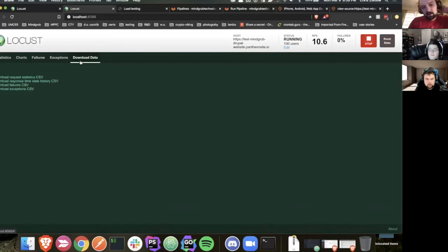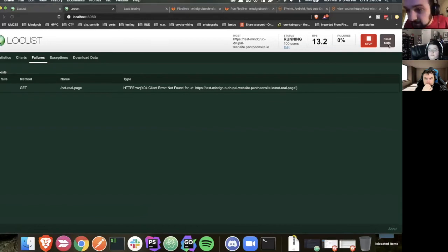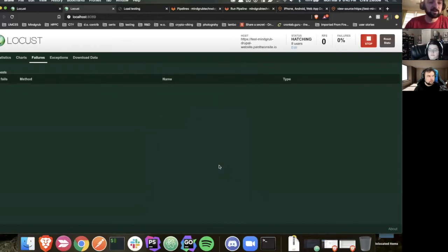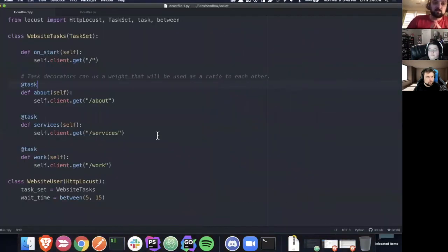It's very raw. There are some tools you can use to take the CSV and translate that into graphs, but that's a little beyond the scope of what we're wanting to do right now. While the test is running, at any point, I can stop it, of course. I can also click a new test. If I wanted to adjust these numbers without having to go back to the terminal and re-run things, I can do that here. I could do things like, what happens if I add 1,000 users at 10 users a minute? And the answer is my website's going to scream and cry. So I'm going to stop that real quick and go back to my locust Python file.